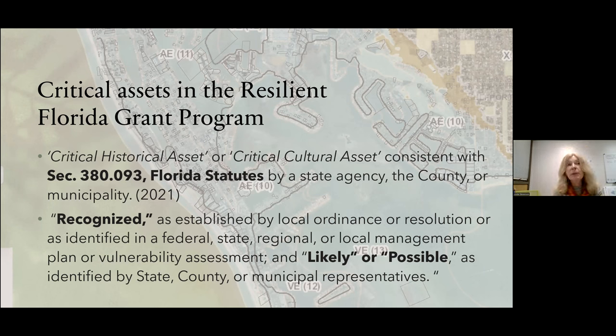So the preservation planner in Pinellas County came up with this really great idea of creating a geospatial database of all the critical historic heritage assets within the county. Surprisingly, there is no uniform source of all of that information to date. It's multiple agencies, multiple levels of government, all with their own pieces of the puzzle. The state has a certain data set, but there is no comprehensive data set. So our challenge was to create this comprehensive data set for Pinellas County.